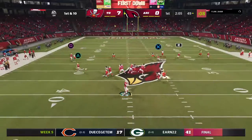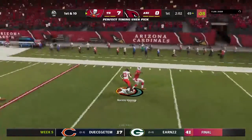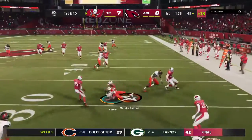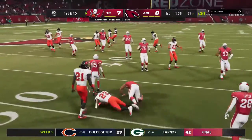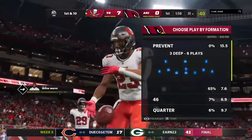Back to throw again. He's going to loft one deep left side here. Oh, and a bad throw there. It's intercepted. Picked up by Sean Murphy-Bunting. And the Buccaneers will have the football as this is taken up past the 30.